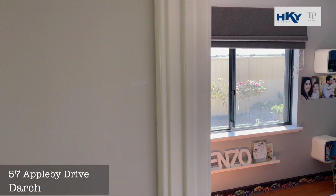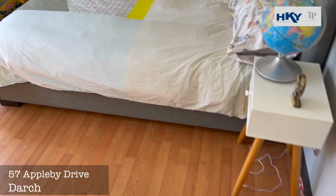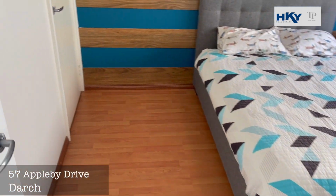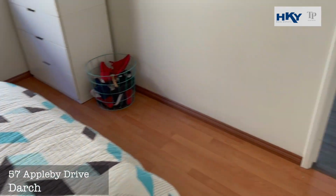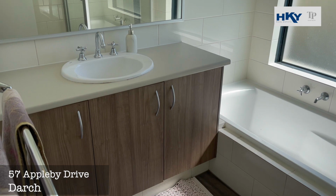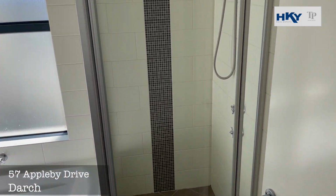And through to bedrooms three and four. Got the main toilet, main bathroom, again beautifully appointed and tiled to the ceilings. And just the laundry area there.